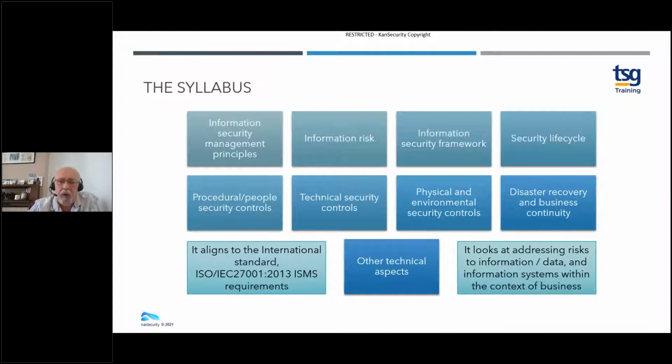We talk about an information security framework, which is any means to establish a framework for information security. And it's usually going to be based around an international standard. That standard is known as ISO IEC 27001. So it starts to pull that in, starts talking about the security life cycle, talks about controls, because from information security risk, we then implement or treat the risk by implementing controls of some kind, whether these are procedural or people-based, whether they're technical controls, or whether they're physical and environmental controls. We also got to look at disaster recovery and business continuity. And then, because this program was designed initially by Fred Piper, yeah, we're going to talk about crypto when we start looking at other technical aspects.